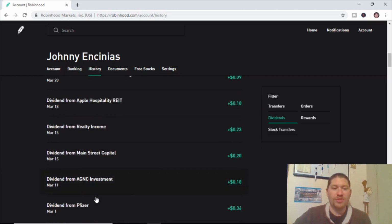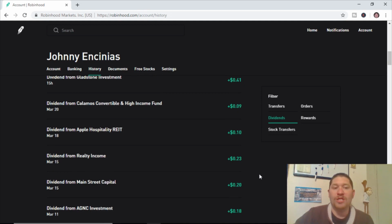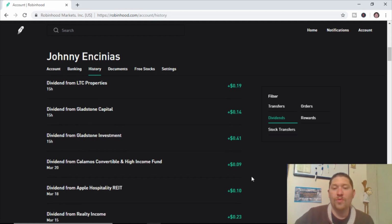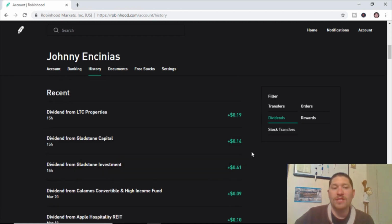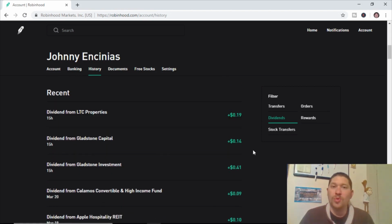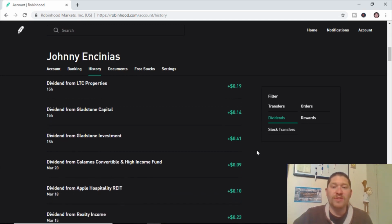And as you can see for March, I have Pfizer at 36 cents, AGNC at 18 cents, Main Street Capital at 20 cents, Realty Income at 23 cents, Apple Hospitality REIT at 10 cents, Calamos Convertible 9 cents, Gladstone 41 cents, Gladstone Capital 14, and LTC Properties 19 cents. So those are all my dividends, which added up to $1.90, just a little bit shy of $2 for the month in dividends. Now, this is amazing, guys, because a lot of these companies pay monthly dividends, and we're talking every single month they're paying dividends to their shareholders.